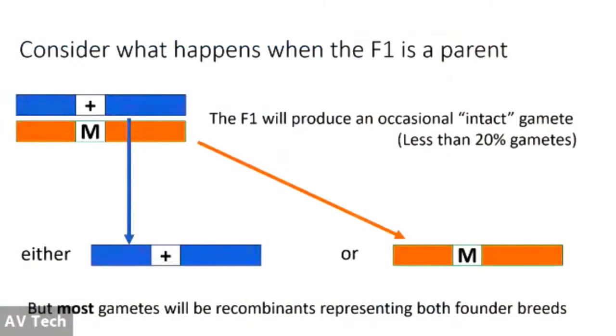Okay, but then what happens in the next cross is if you take that F1 parent and you get gametes from the F1 parent, then about 20% of the time, what you're going to get in the sperm or the egg is an intact copy of that chromosome. So you're going to get a blue chromosome or you're going to get an orange chromosome. It's not exactly 20% because it varies a bit from chromosome to chromosome, depending on how long the chromosome is.